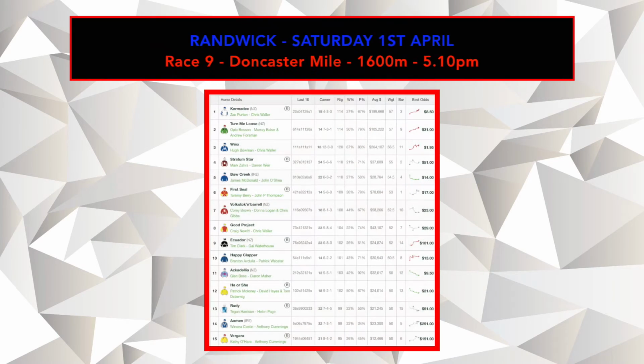Finally, the last Group 1 of the day on Saturday. It is race 9, the Doncaster Mile, run over 1600 metres. What an interesting race this is. And, well, you know who the favourite is. Winx is the favourite, coming in at $1.09. You can see there on the field as it is displayed.